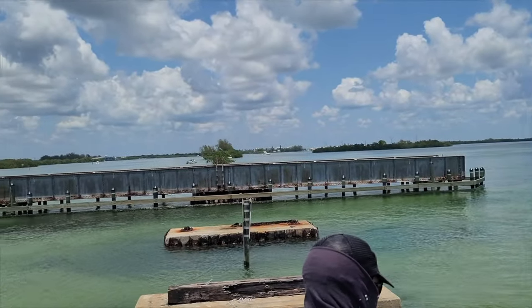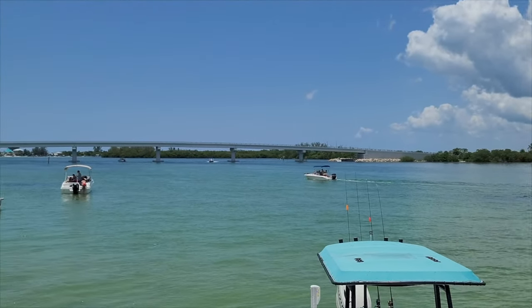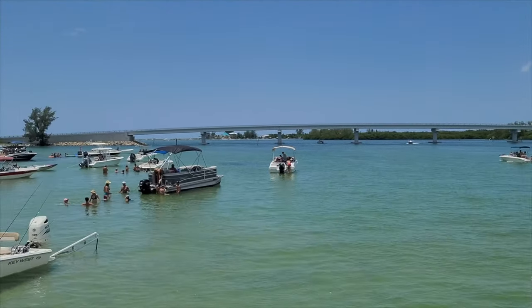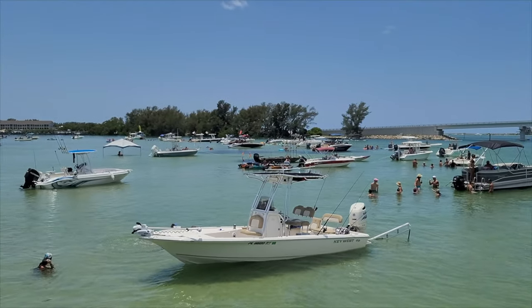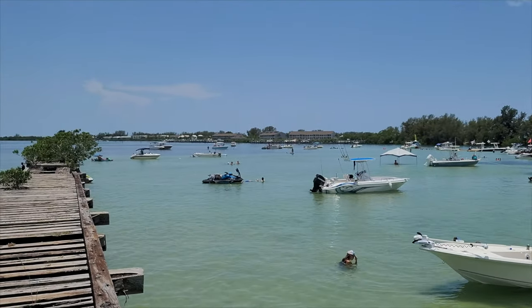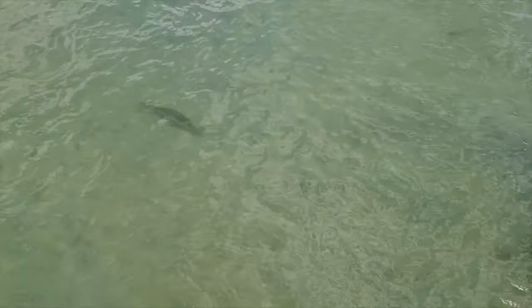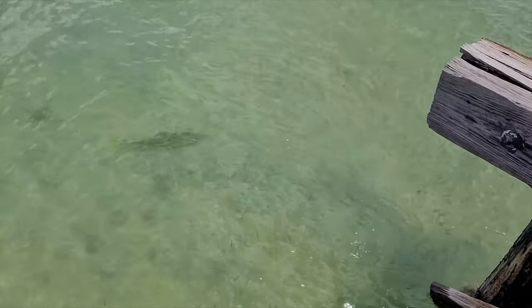About this place, there's actually two sandbars, one on the east side of the railroad tracks and one on the west side. And both of them have good sand and clear water, but the one on the west side is more popular to the native boaters here. And also something that's very popular here is a lot of sardines, mullets, and plenty of snooks running around. Like this one, while I was looking at him, he's looking at me.